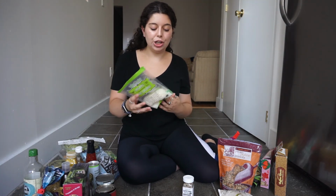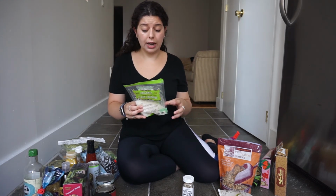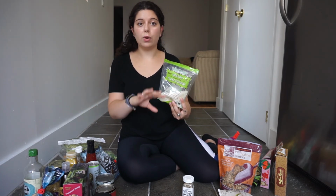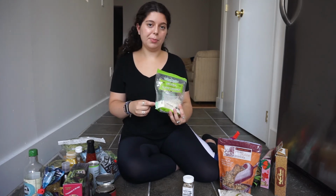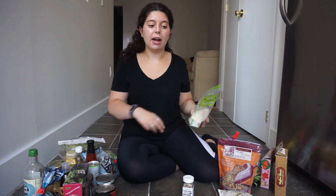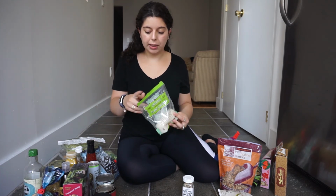I'm probably going to get a new bag soon, but I've had these for a while, and they lasted me a very long time. I like to try and keep unsweetened coconut around because it's a good flavor if you're baking or if you want something different. I also just really like coconut, so it's definitely something I'll gravitate to, especially if I'm making a smoothie or if I make my banana ice cream, I like to put the coconut on top because it's got a good texture to it.